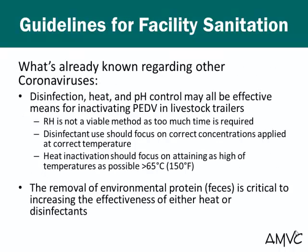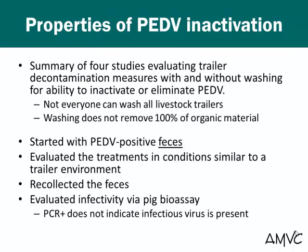So I'll jump quick into some work I did at Iowa State to look at some of these properties specifically with PED. I'll summarize 4 studies we did with PED where we wanted to evaluate the effectiveness of some protocols in the presence of feces, because it decreases the efficacy of all of these practices so drastically, and we know a lot of times folks don't have time to wash out their finishing trailers. So what can we do in the presence of this feces to inactivate PED?